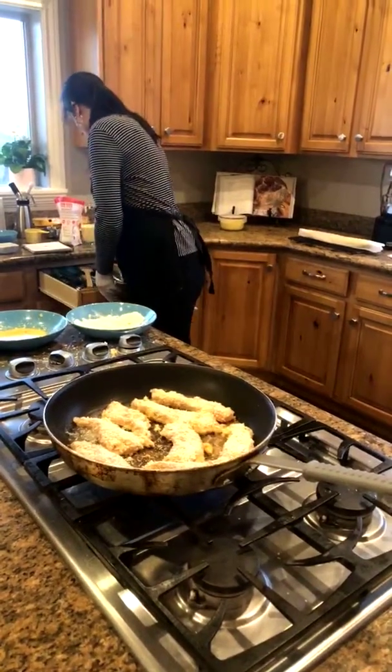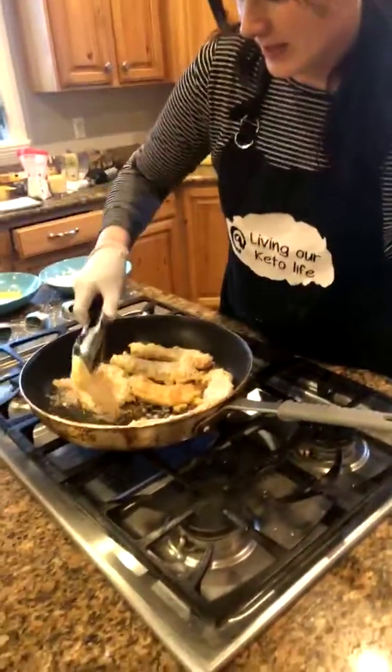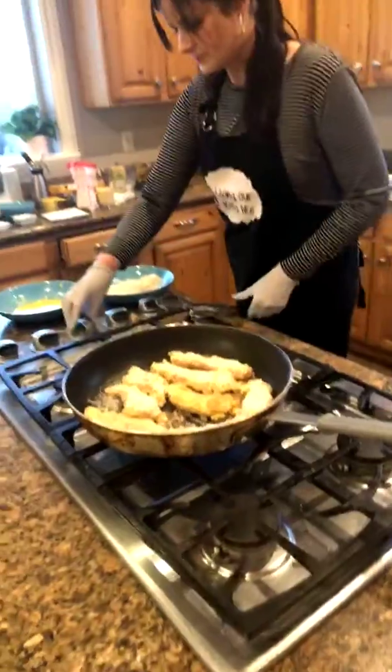Watch this, I don't even want to touch those tongs again because they probably have chicken and I don't want to have to change these really quick. So I'll let them go a little bit more.